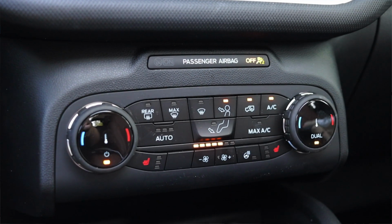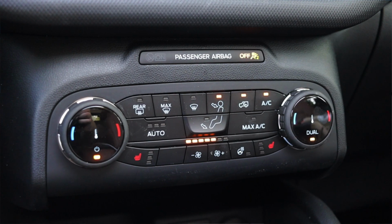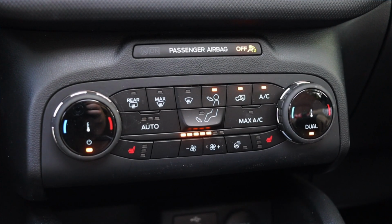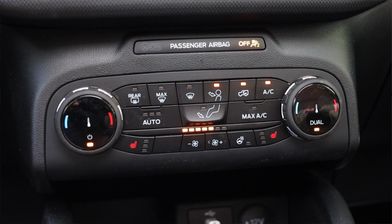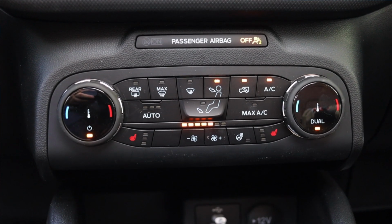And then we come down to the climate controls. We do get dual zone climate and heated seats, along with a heated steering wheel. And the AC has been awesome. The week that I had this Ford Bronco Sport, we've actually been experiencing a heat wave, so it's hit over 100 degrees several times, and the Bronco hasn't sweat by cooling off my sweat, if that makes sense.